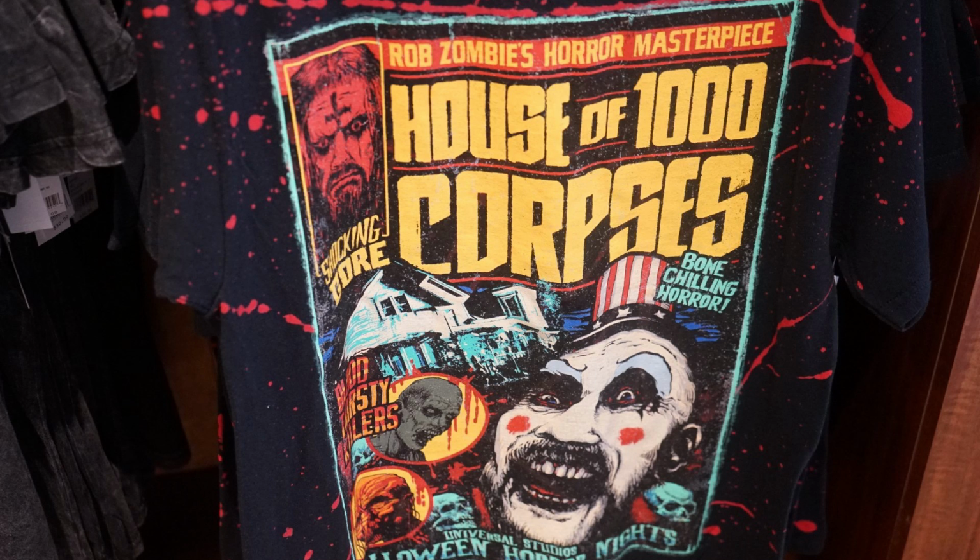Corpses shirt. Now, I do like this shirt, and I would buy it only if the blood splatter wasn't there. I don't know. I don't think that the blood splatter does that good on this shirt. I don't particularly like it. It looks more like paint to me than anything. I think if they just had the design of the House of a Thousand Corpses little promo art, I think it would look a lot better without the blood splattering everywhere. Because like I said, it kind of looks like paint.